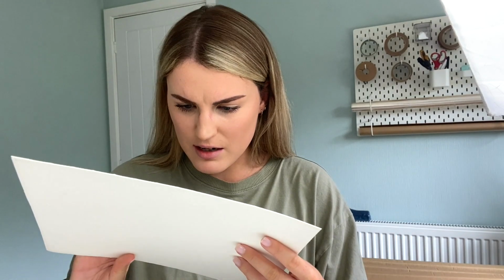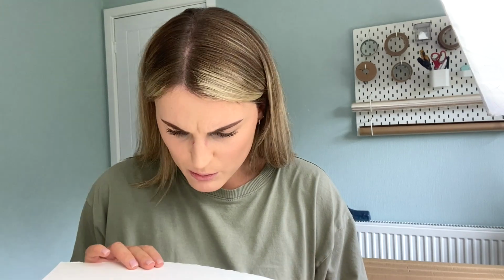So let's hope that it's good. I can't really tell which side you actually draw on. I think it's the side without the indentation, which is different to the Fabriano. Usually I use the side with the indentation, so maybe that's where I've gone wrong with the new Fabriano. I don't know. So I'll just show you a little close-up in natural light.